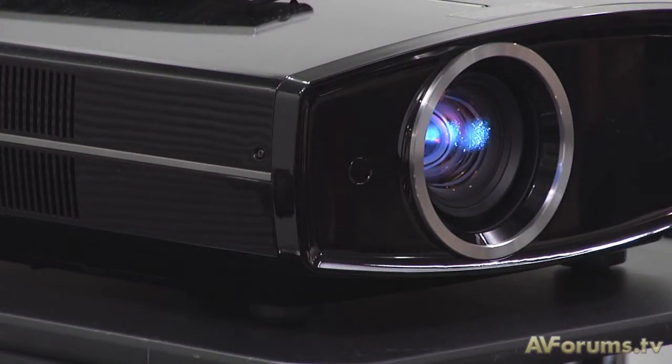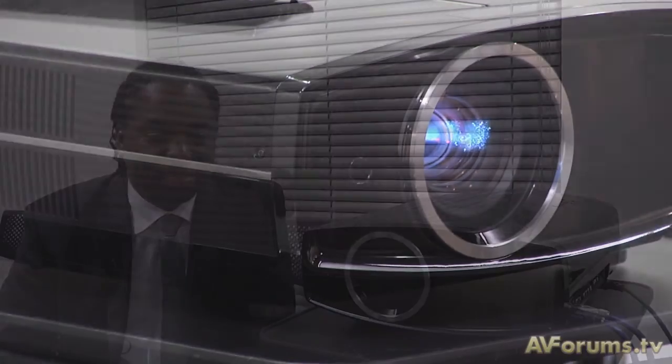So what can we expect when the 550 and 950 are released at the end of September? Steve Carter gives us the lowdown.